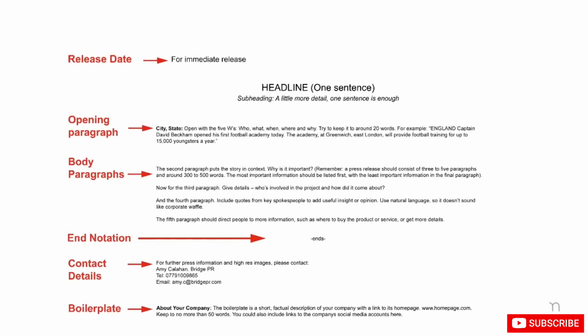Here it is. So this is a classic press release template. In essence, a press release should consist of 3 to 5 paragraphs, providing all the relevant information a journalist needs. The most important information should be listed first, with the least important information in the final paragraph.